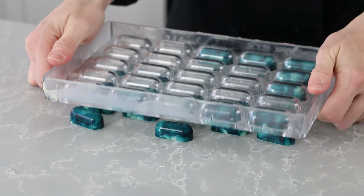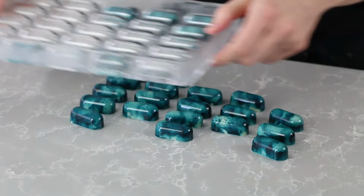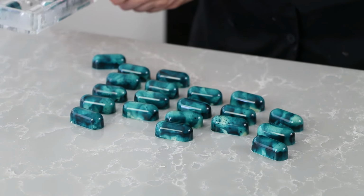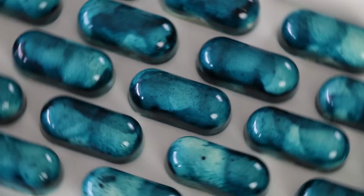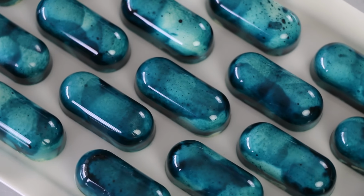Ooh, wow. Dare I say, this might be one of my favorite chocolate designs yet. I love the shape of these and I love this color so much. These powders are so good. I can tell they're really high quality and work very well. I love them with the cocoa butter and I'm excited to test out the other colors with cocoa butter as well.